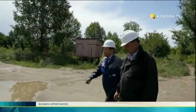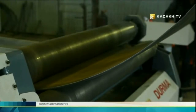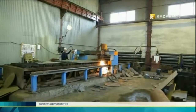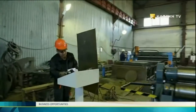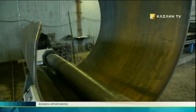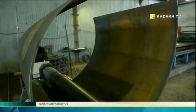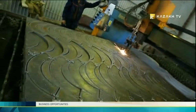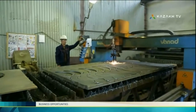We are approaching the blank preparation shop. The process begins with the cutting of the metal. Here is an automatic installation for gas cutting of metal with numerical control. Currently you see the process when parts of the pipeline are cut. In advance, according to the documentation, the program is put into the machine, and after that the machine automatically cuts the sheet metal.